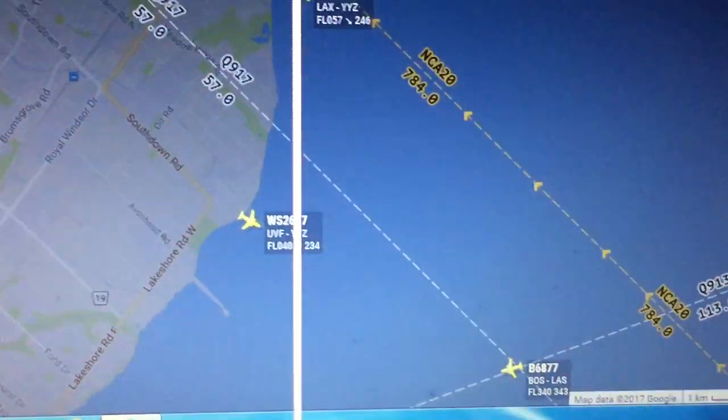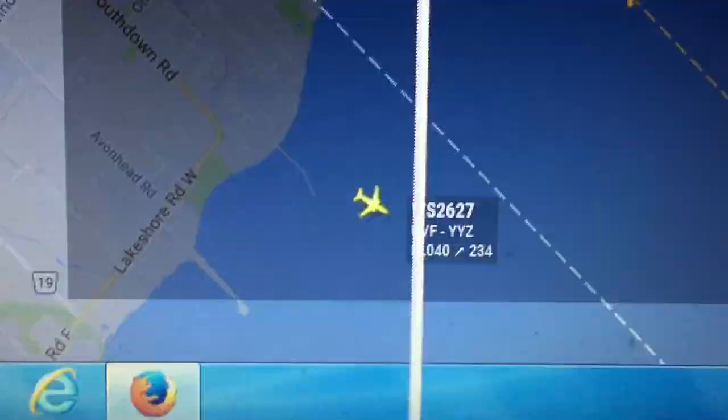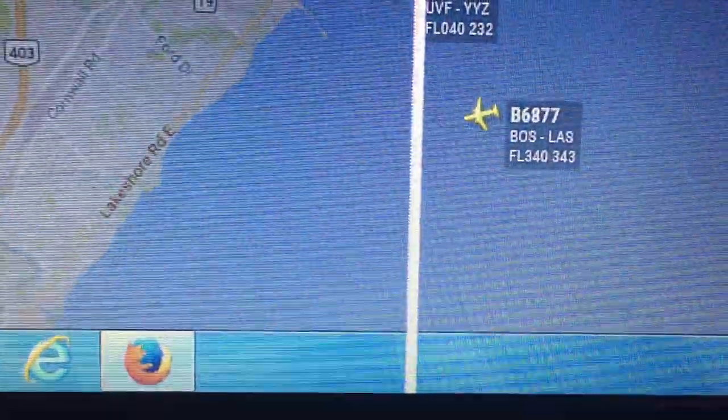WestJet 2627, descend to 3000. 3000, 2627. I said 2711, speed 160 knots. Speed 160, I said 2711.